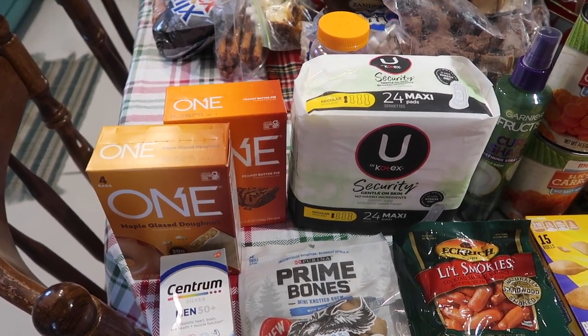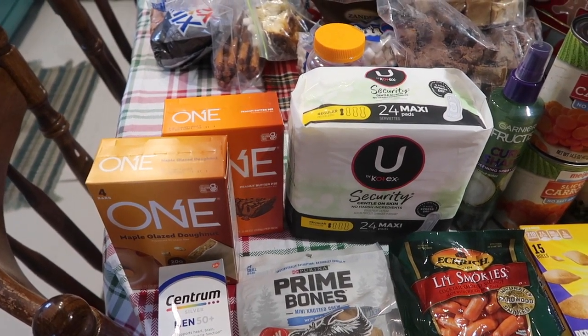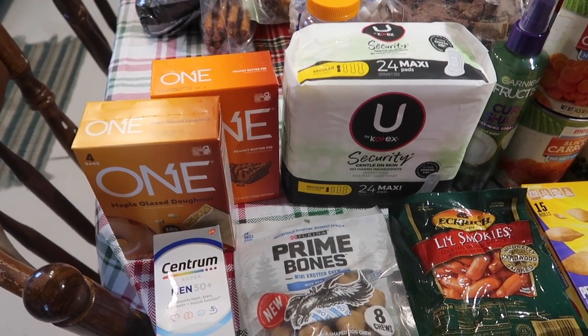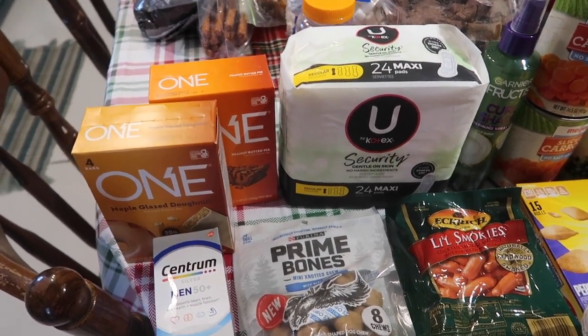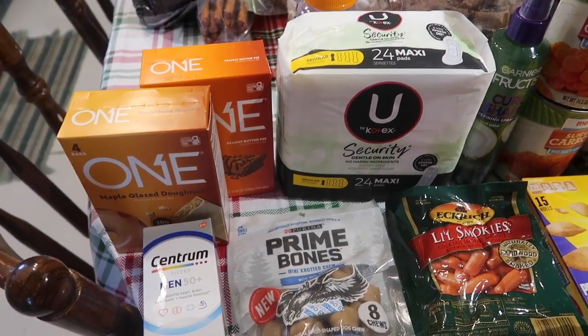I checked at Walmart yesterday because he had asked for some, and we ended up finding some that were way more money than even that. So I thought this was actually a really good price for actual name brand and not just the generic Walgreens Walmart store brand. So that was pretty good.